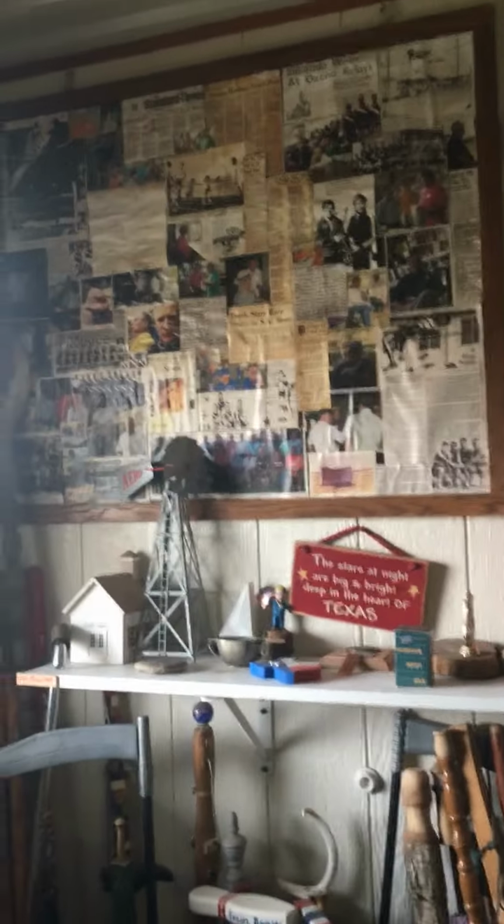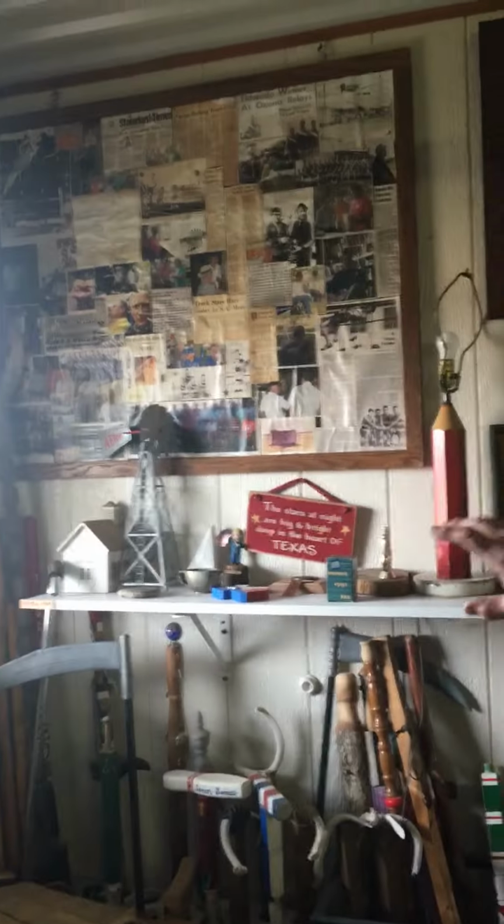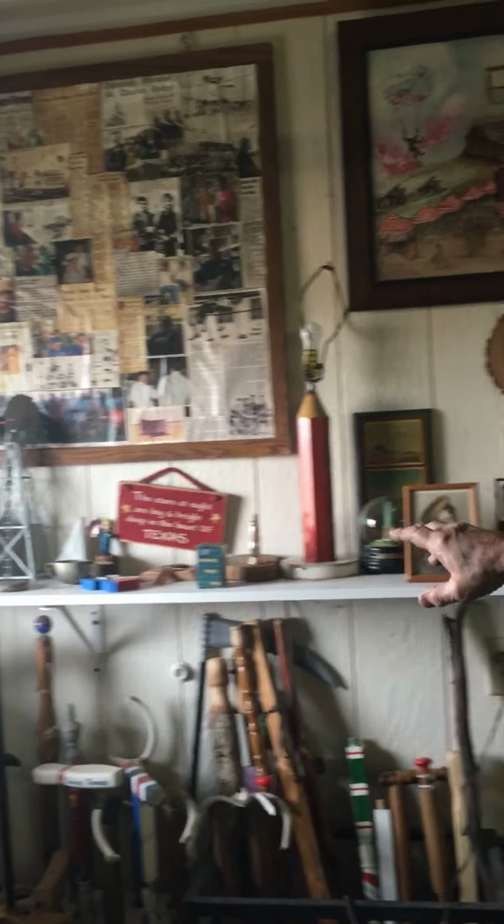And like I said, this is the beginning. I don't plan to open it for about 2 or 3 more months. I opened it in March of 2017. These things are starting in 1943, and all this shelf is all the way up to 69.